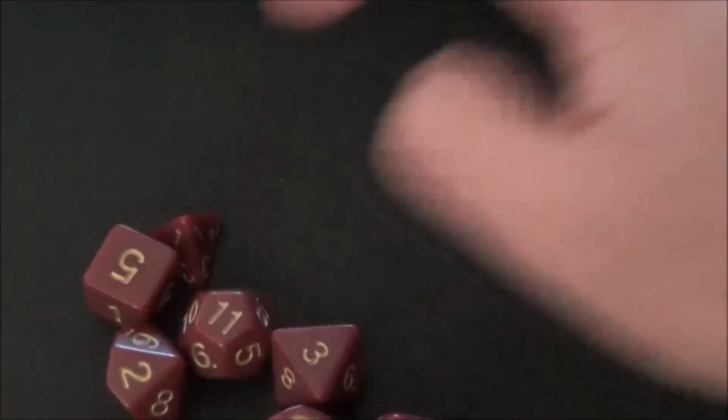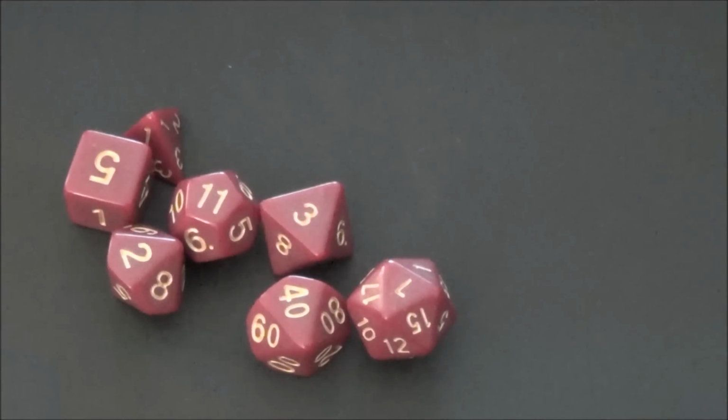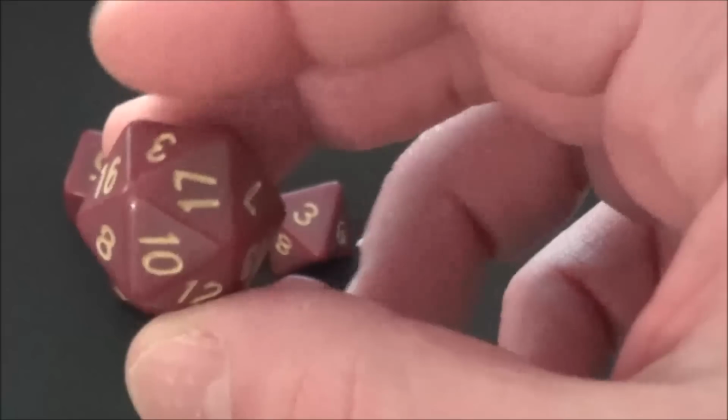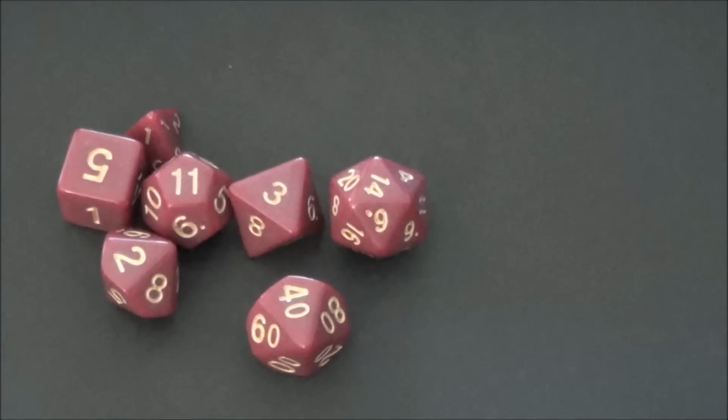This is the last one. Thank freaking God, my back is killing me. Crimson Queen. They're mahogany color. Not mahogany. They're maroon. They're maroon color, with bronze/gold pips. Look at it roll. I'm finally done with dice.